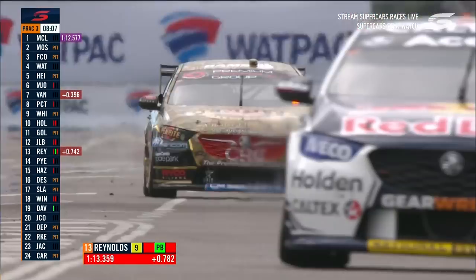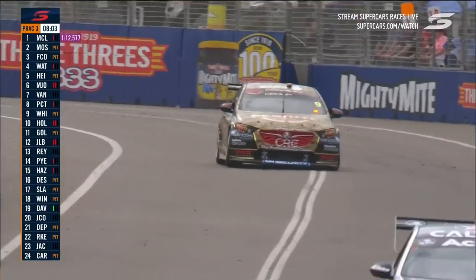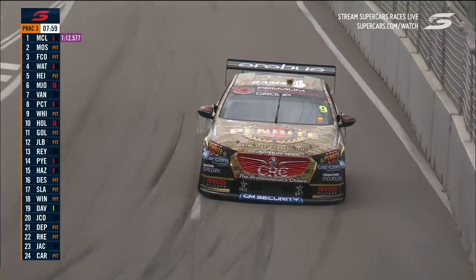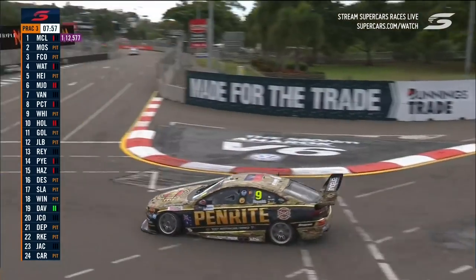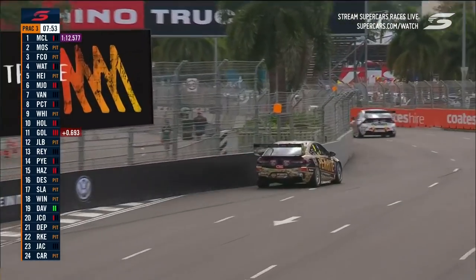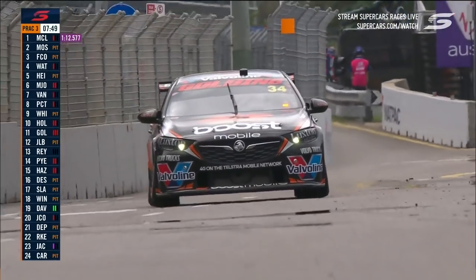We want to see Chaz fired up and getting stuck into it. So McLaughlin, Mostert, Coulthard, then Waters 1-4 at the moment. Camouflage colours on cars 9 and 99 this weekend for David Reynolds and for Anton. David off the back of a runner-up on Sunday in Darwin. Awesome performance.